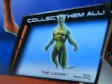So yeah, each of them are sold separately, and you can see that the Lizard is right there. It says collect them all. You can see that they're both the same thing, though. But yeah.